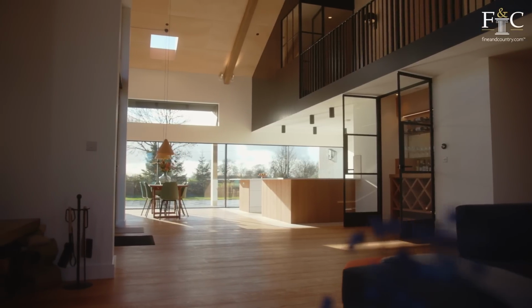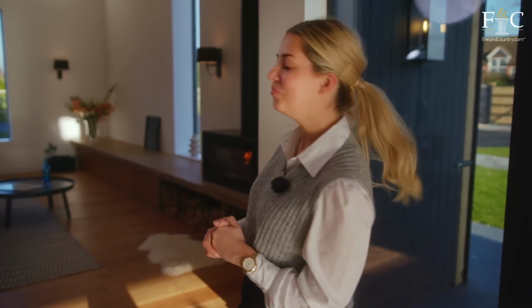The ceilings here are so high, 9 meters high in fact, and although the effect is really imposing when you walk in, it's actually hugely warm and welcoming, not cavernous at all. Now let's start the tour in the living area.